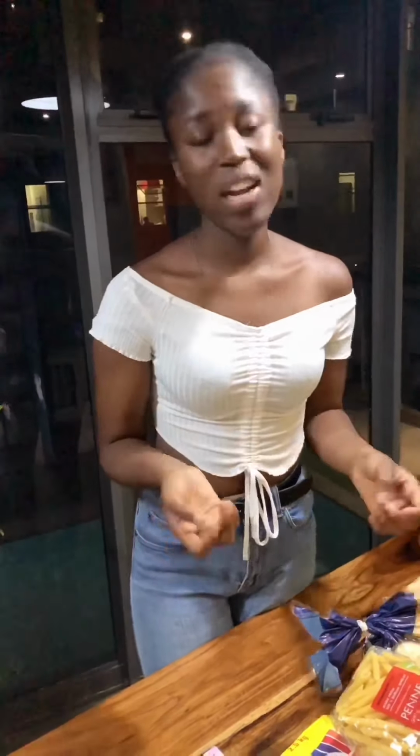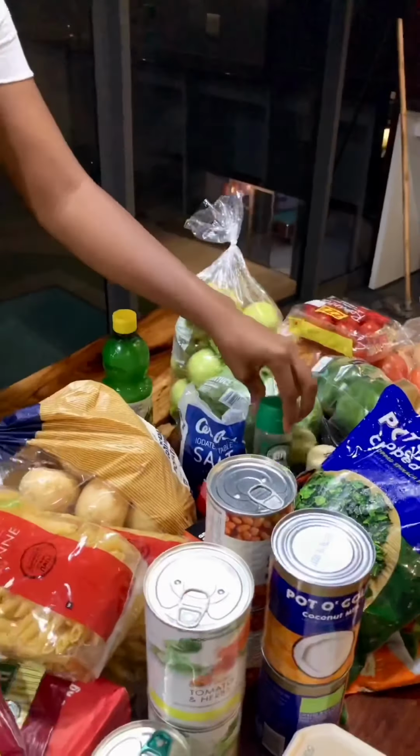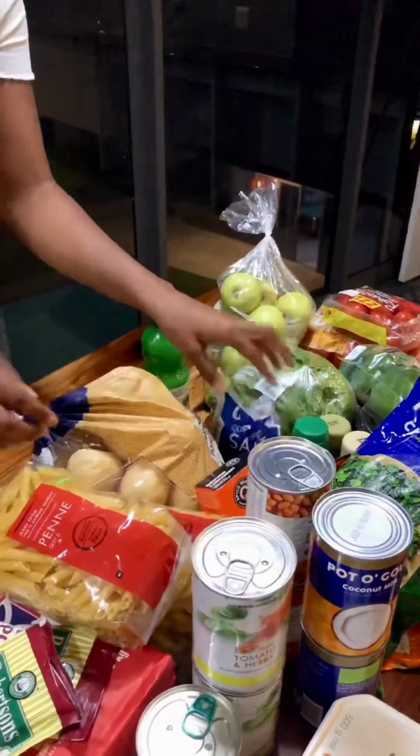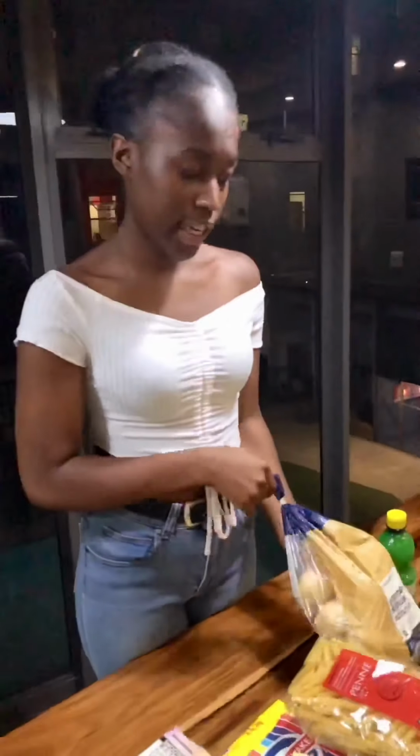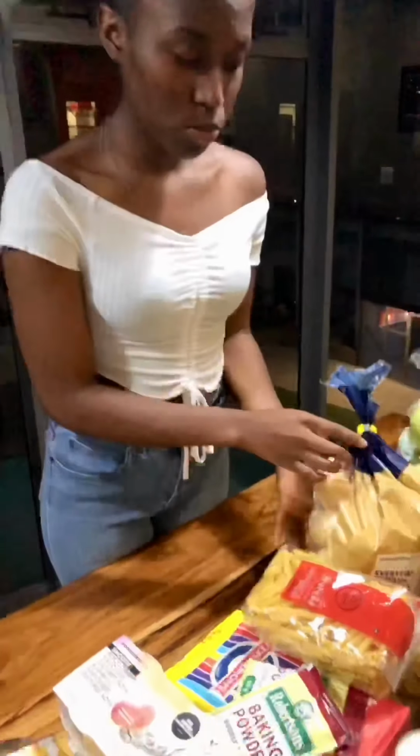And also, honestly, I don't know, you guys tell me, do you think paprika has a taste? Because I feel like it doesn't. I also got the spices at Checkers and the salt. And then I have potatoes, 2 kg potatoes from Woolworths.